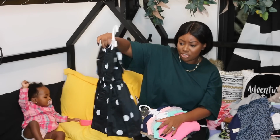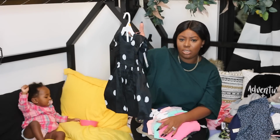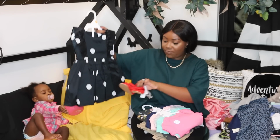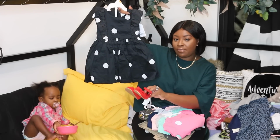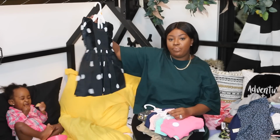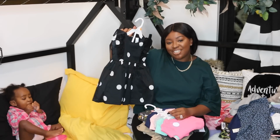It wasn't too much pressure. It wasn't, you know, like doing too much. I think the red would make it a little bit more festive and give it a little bit of a pop. So I'm trying to get the family to church, and now she has a church dress.